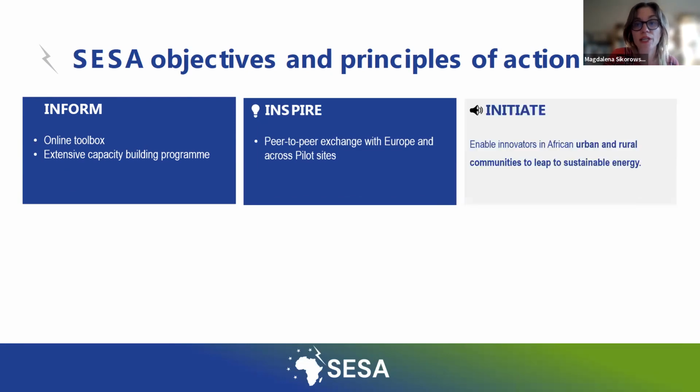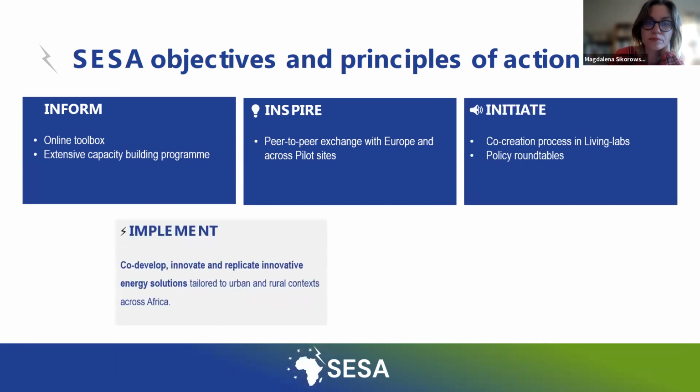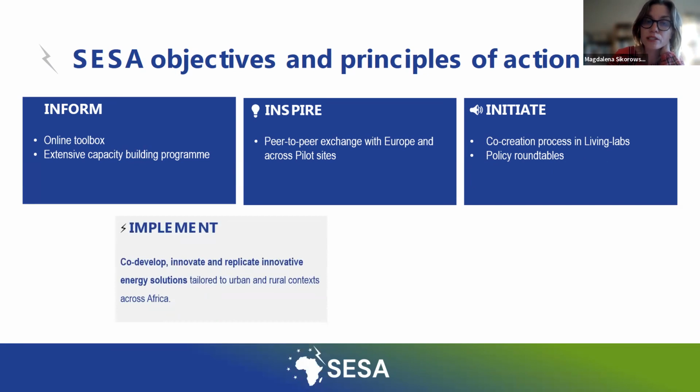We aim as well to initiate, where local innovators, both from Africa and urban and rural communities, will lead to sustainable energy. And we will do this through a so-called co-creation process in the living labs and the policy roundtables. As well, we aim to implement, so we will co-develop, innovate, and replicate innovative energy solutions that will be tailor-made for the urban and rural context.